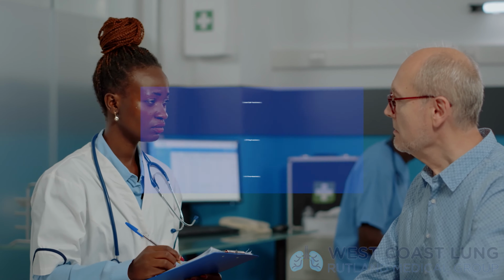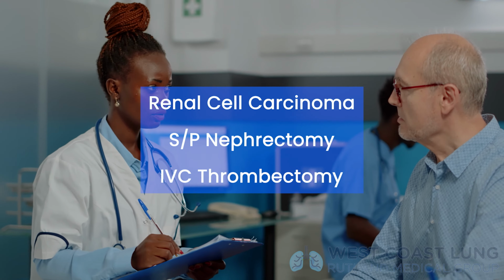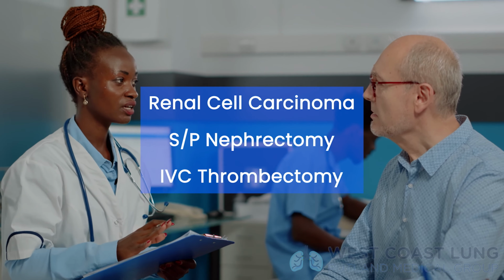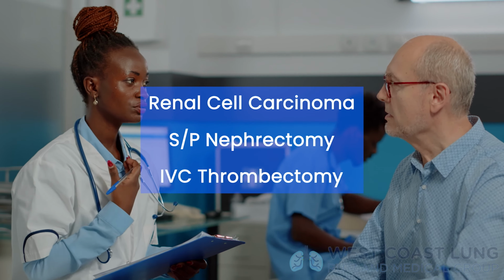Here's the case. A 57-year-old male with a history of renal cell carcinoma, status post-nephrectomy, kidney coming out, and IVC thrombectomy. He had increased abdominal distension and shortness of breath. Here's his chest x-ray. That's interesting, right? He has a loss of both the right and left hemidiaphragm. The costophrenic angles are blunted, and all of these findings are consistent with pleural effusion. Easy. But are we done?